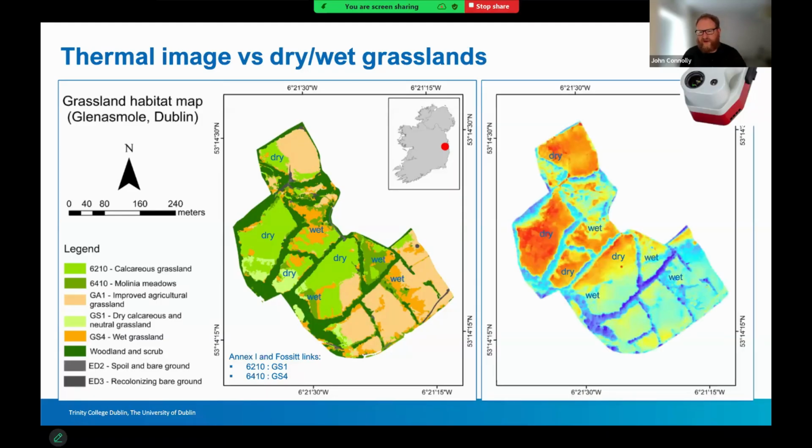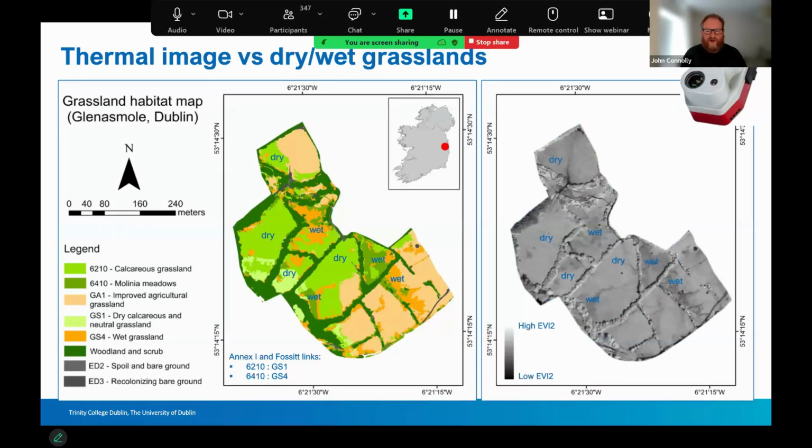And then you can see this instrument also has a thermal band on it. So you can see the wet and the dry areas in relation to the thermal signature, or how hot or cold they are. So we're hoping to use that sensor to be able to detect subsurface drains. So it's kind of out there stuff, and we're not sure if it will work yet, but we'll just see how it goes.